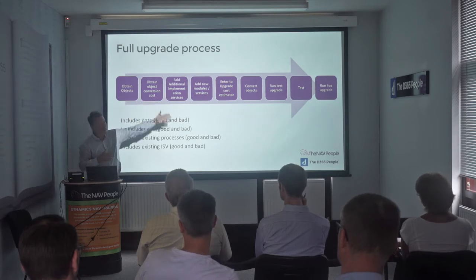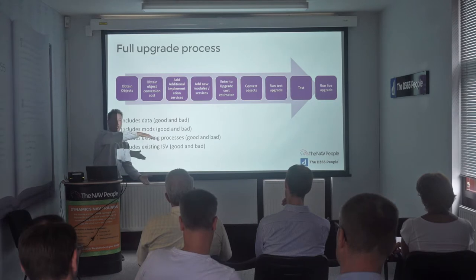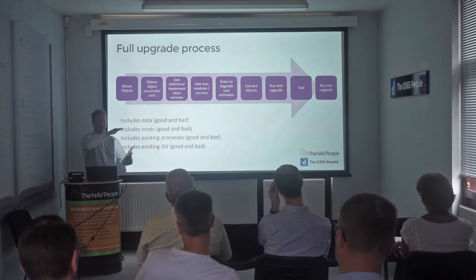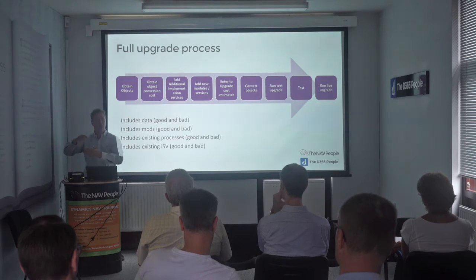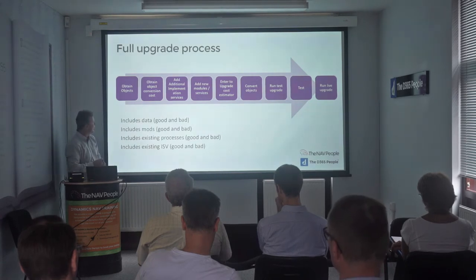We convert the objects, we run a test upgrade, you test the test upgrade, and then you get live with the new version. Now, of course, because you're converting a lot of data, it takes a long time to convert that data into the new system on the test system, and you have to redo that work on the live system also to get it back up to date. So there's a longer cycle for doing the actual cutover on the day. It's worth bearing in mind depending on the data you've got.